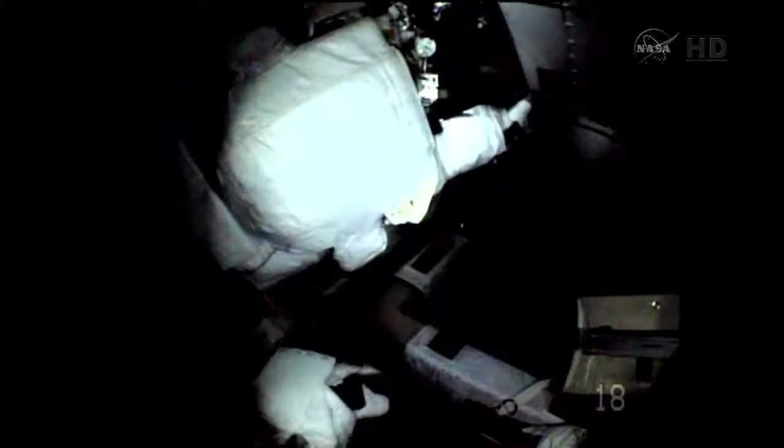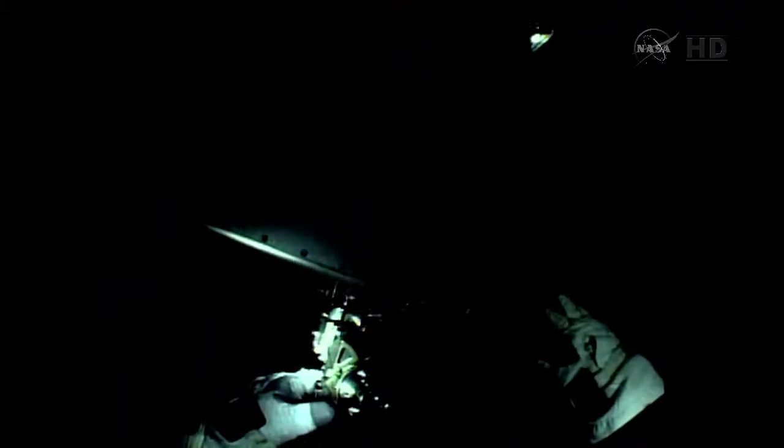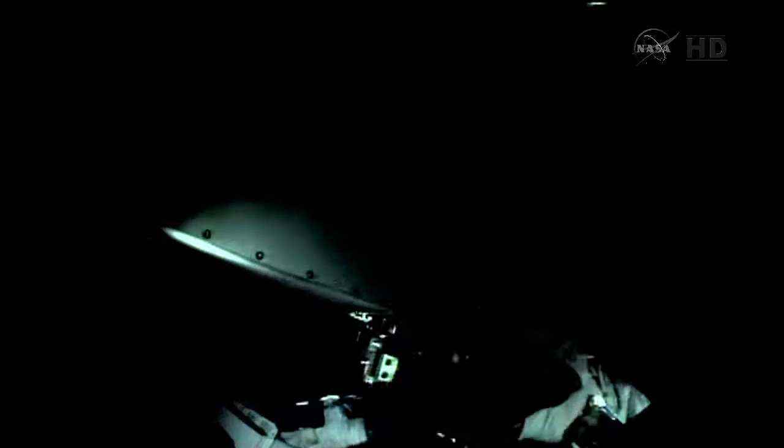Okay, Butch, it's got a good crew lock bag. Go ahead and release it. There you go. I'm going to release it. Make sure it's not interfering with me anywhere. So far, it's not. All right. I'm going to go ahead and disconnect this one from my BRT, and I'm going to take my BRT RET off.